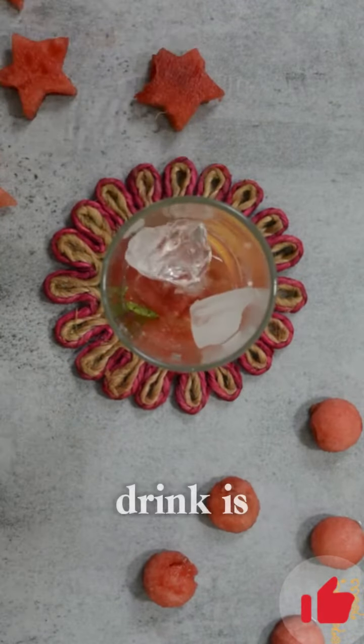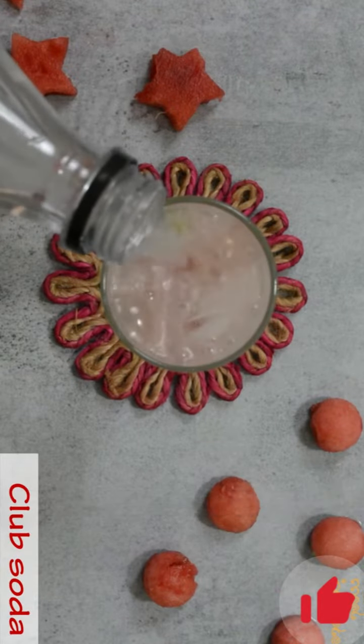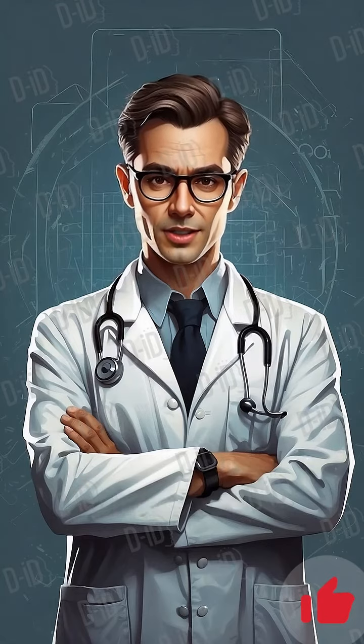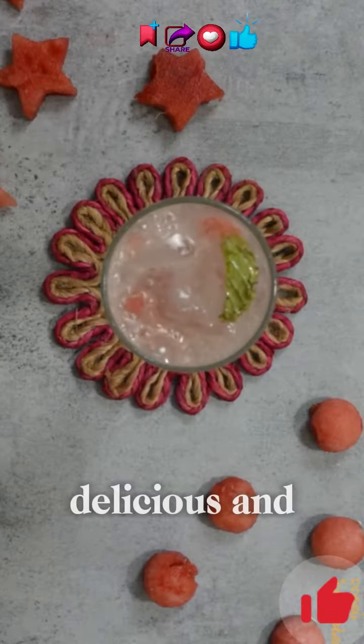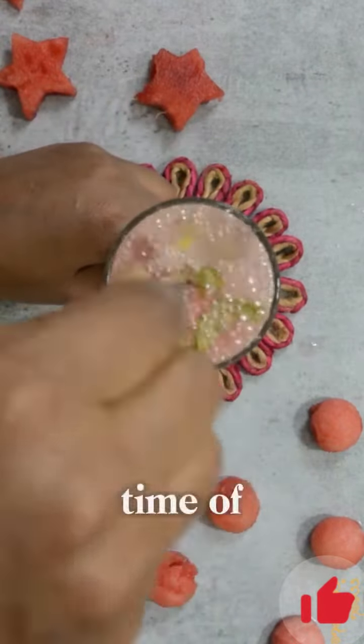Making this drink is easy peasy. Just blend some fresh watermelon chunks with a squeeze of lemon juice and some ice cubes. That's it. You've got yourself a delicious and hydrating beverage that's perfect for any time of day.